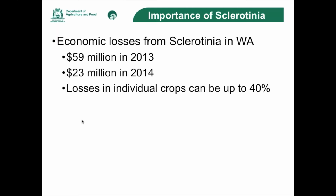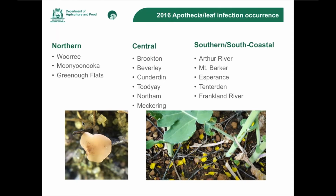We estimated that Sclerotinia cost us about $50 million in lost production. And in 2014, these losses were almost half due to unfavorable conditions, especially during flowering. And in some of the worst affected crops, which are heavily infested, the losses can be up to 40%. So this clearly shows us that we should be on top of this problem in order to reduce production losses from this disease.